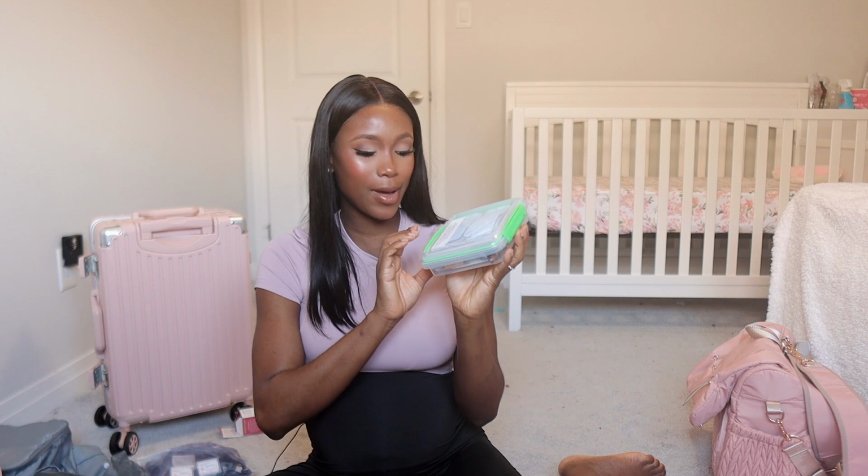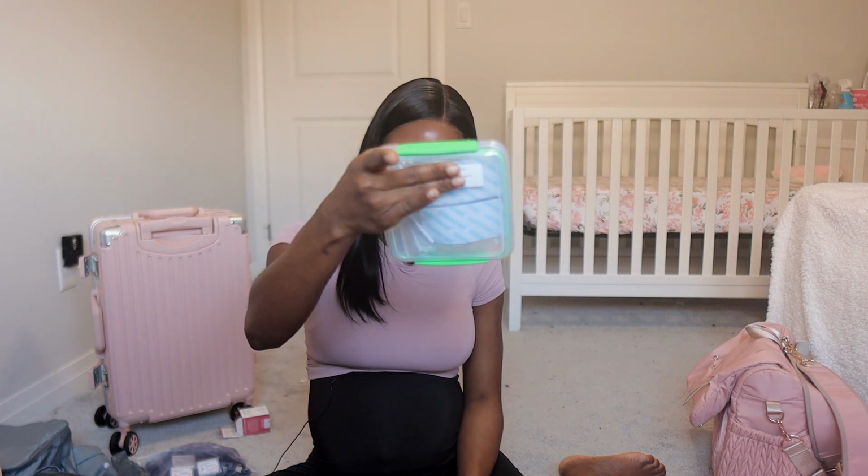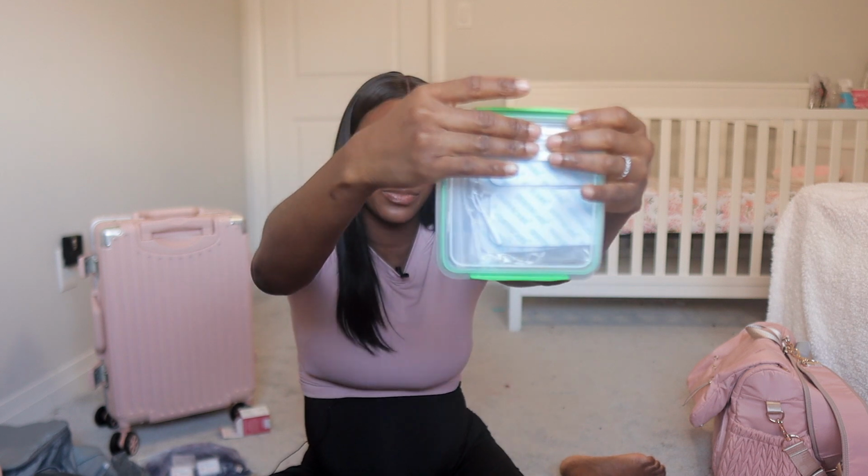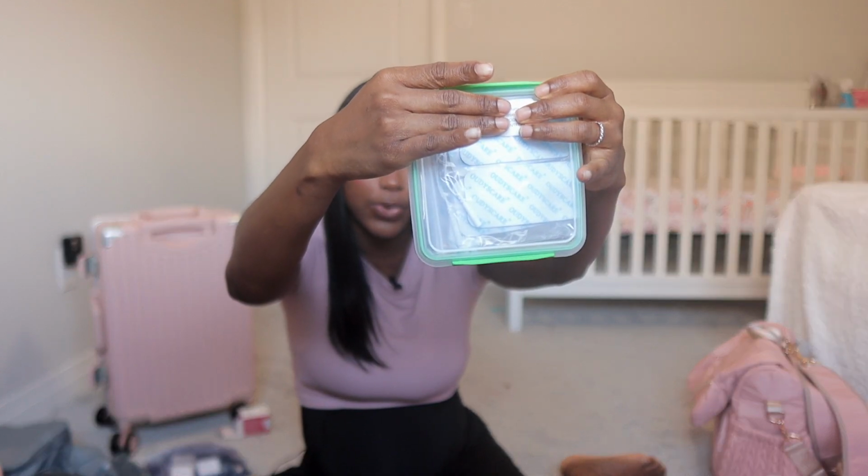Okay, so next up, I'm going to be taking along with me this TENS machine. This one was given to me by my midwives, so this is what it comes in. Obviously that's not what it looks like, but that's what it comes in. We've never tried this out, so I'm definitely open to giving it a try. Like I said, I'm open to other pain relief methods, so this one is definitely going to be one of them.